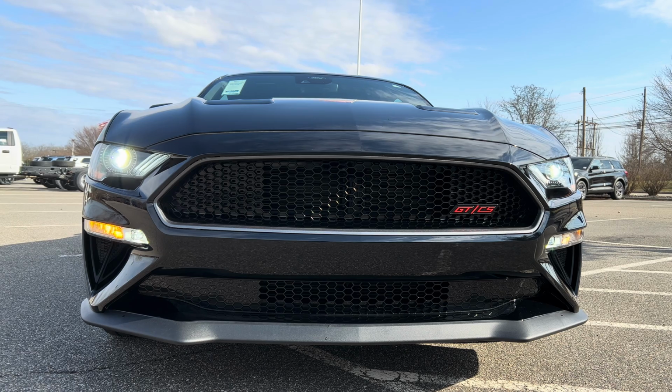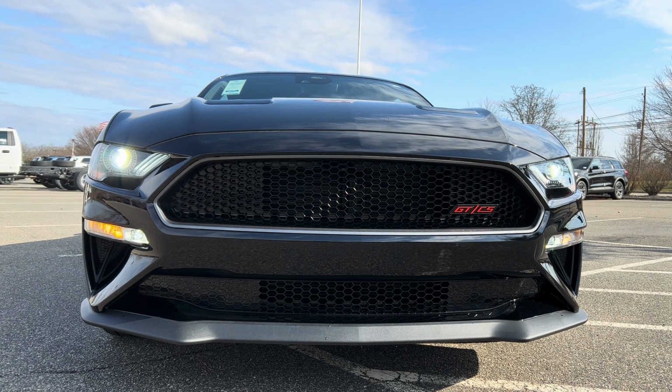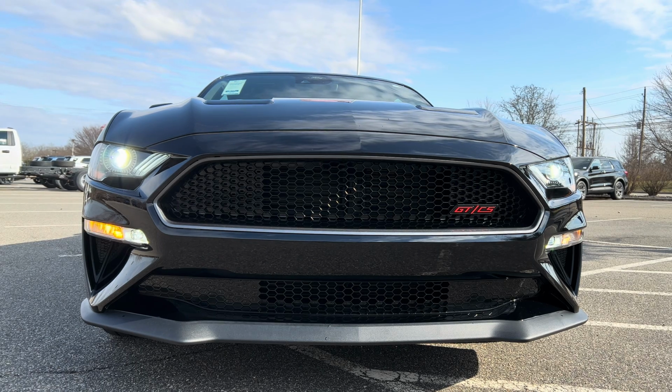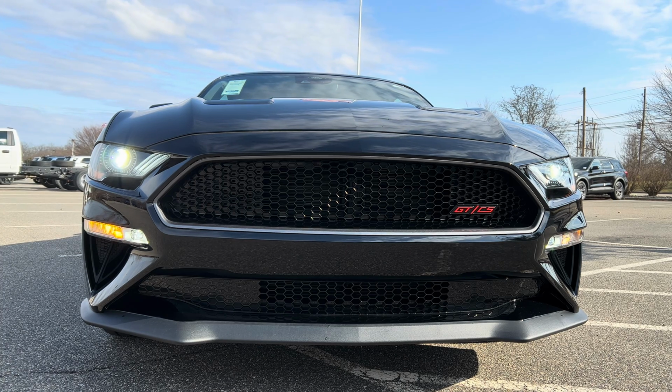Front end of this Mustang GT, before we get to the elephant in the room, we have LED headlights, LED daytime running lamps, LED turn signals, LED fog lamps, but gloss black grille top and bottom, no pony on the grille here on this GTCS. Let me know what you think about that. We have a flat black front splitter, which I like, but I don't like the fake side air curtains. Punch them through, open them up, Ford, please. This is a Mustang. We don't need fake vents, at least that's my view.